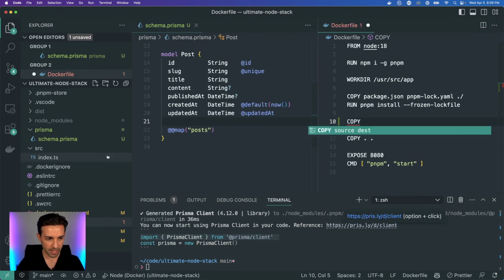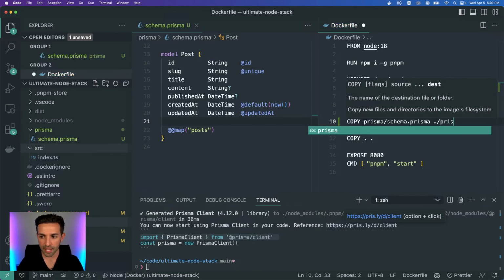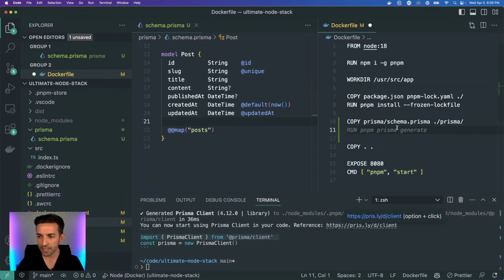So I'm going to copy in this prisma/schema.prisma file, and I'm going to copy that into the prisma directory in Docker. Then I want to run pnpx prisma generate. So just like we did locally here, we're going to run that in our Docker anytime we're building this image. So that is important to know.